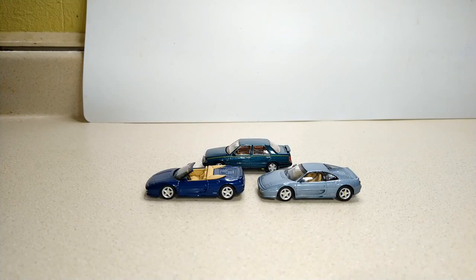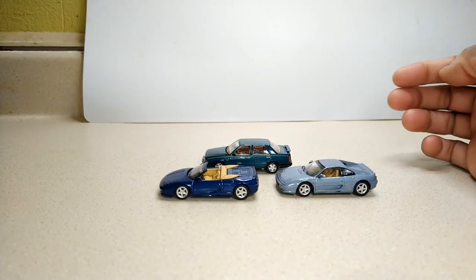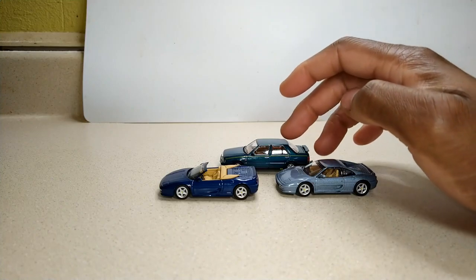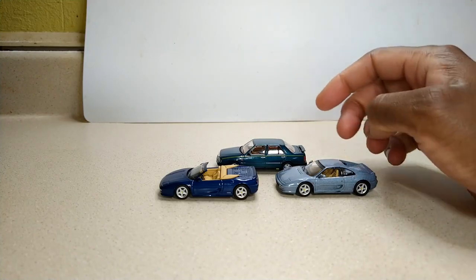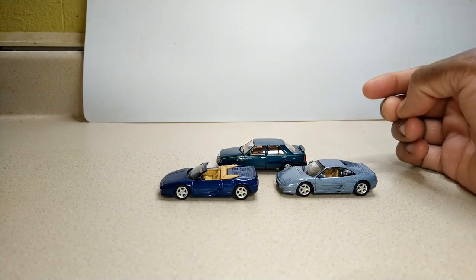But the main thing is to let the cars be the stars. That's my motto. That's what I live by. That's my slogan. Cars are the reason why we're here in the first place, and we stay for the people, too, as long as they're genuine.